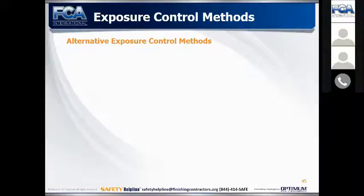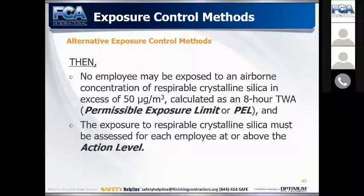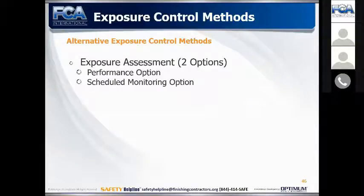So what are my alternative exposure control methods? Well, now I have to prove that no employee is going to be exposed over the new PEL. Permissible exposure level, we said the old one was 250, the new PEL is 50 micrograms per meter cubed. Again, over an 8-hour time weighted average. So how do I know if employees are exposed, right? We're going to have to do some air monitoring. So the levels have to be assessed for each employee at or above the action level, which our action level was 25.